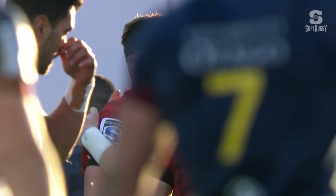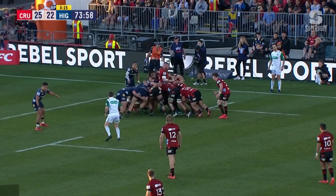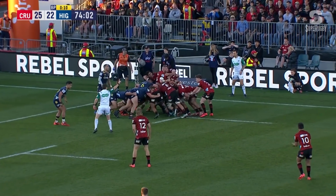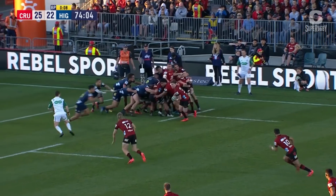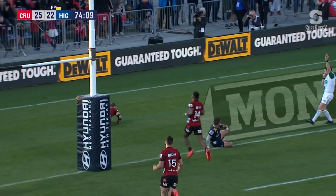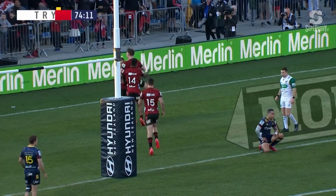You cannot afford to switch off. Out of reach. Makaleo has it in the back. Not really going forward though. Goodhue waiting. But the pass goes to Moonga and Braden Edo. That'll do it. Surely now.